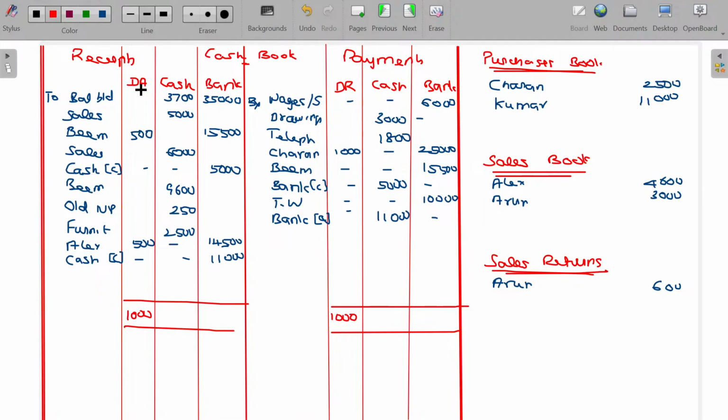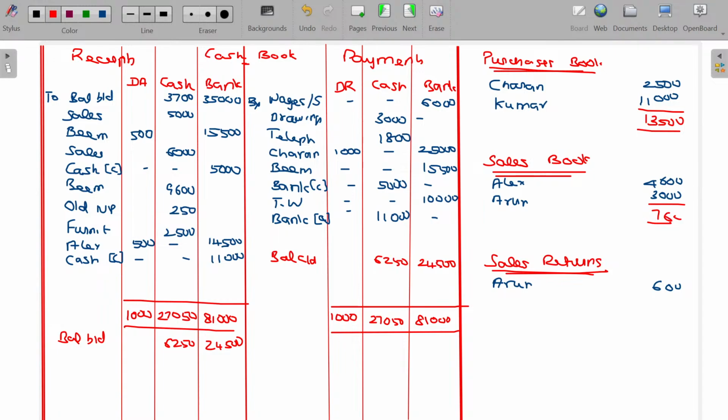Okay, if I balance the cash column, 27,050, and you get balance carried on being 6,250, and in this case bank 81,000. I think, am I right? 81,000, and balance carried on should be 24,500, and balance brought down. Rewrite here, balance brought down 6,250, 24,500. And purchases book total it up 13,500, sales book total it up 7,600, and sales return total it up 600 rupees. So we have prepared all the subsidiary books along with the journal proper.